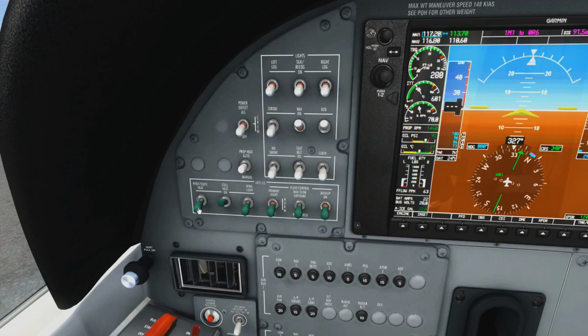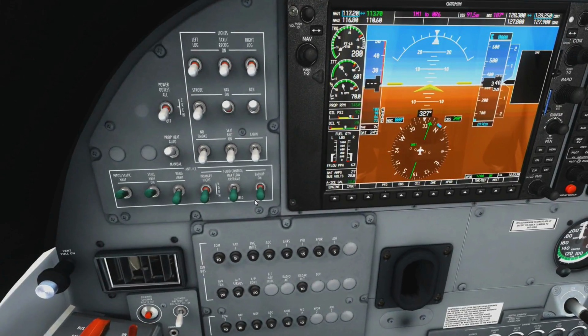See, I thought one of these was a 3-way switch. There we go. That's probably the 3-way switch, because auto is up at the top. Alright, I knew there was a 3-way switch there.